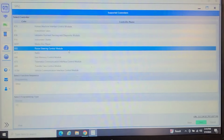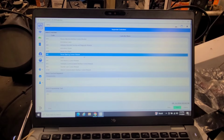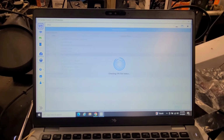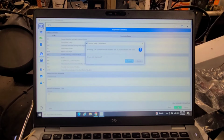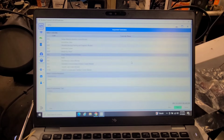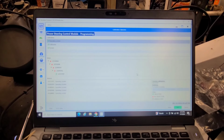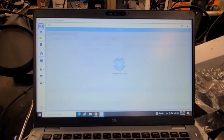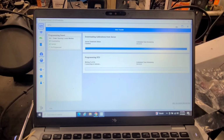My camera doesn't like the screen on the laptop. Power steering control module. Got the key on, got a clean battery charger on it for the last 3 hours. Take one of my available VIN slots, proceed. You should be able to check to see if the software is up to date before you use a VIN slot, but they don't care. Start programming. New calibration operating system to address intermittent loss of steering assist. So there was updated software for it.